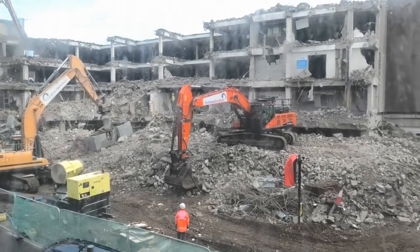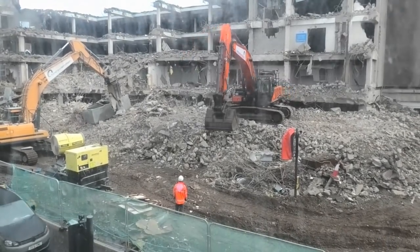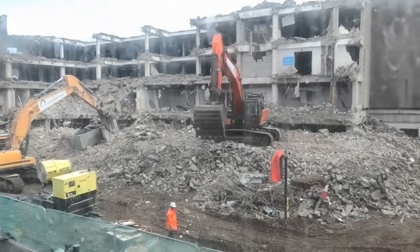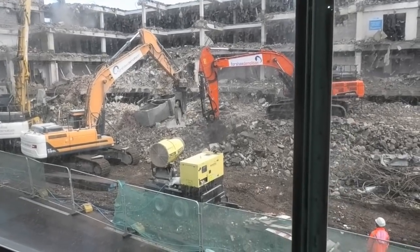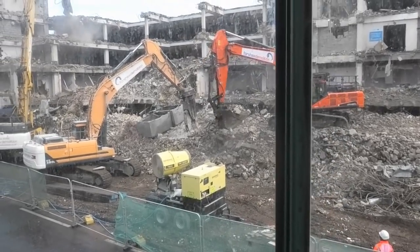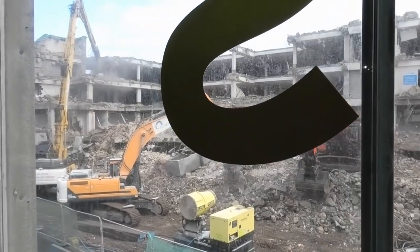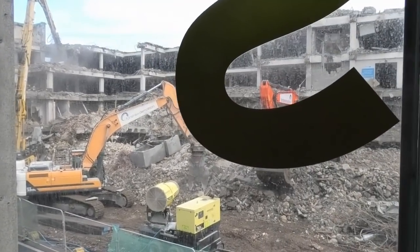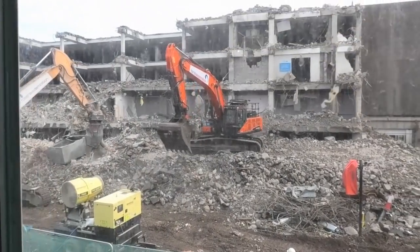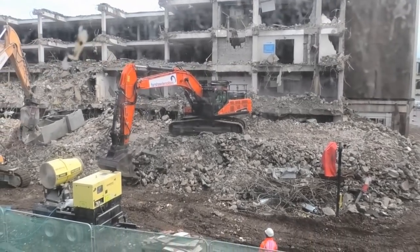I thank the gymnasium once again for this view. It protects myself from the dust. I have just moved along to another window to bring you another view of this work in progress at the Wilco store. There we are, our morning visit this Wednesday to the front of the Wilco store.